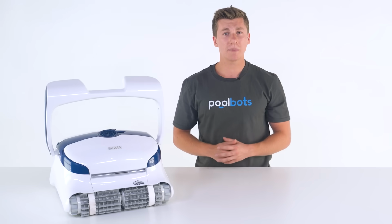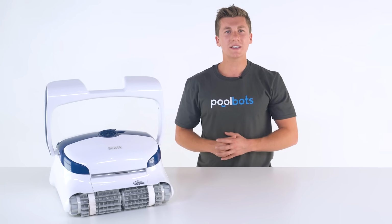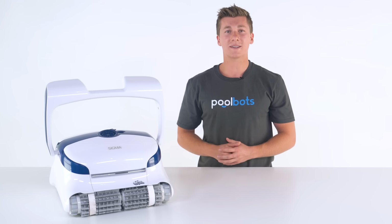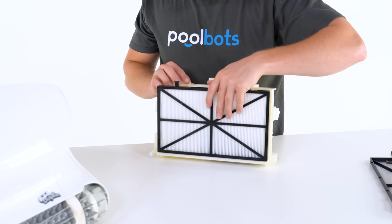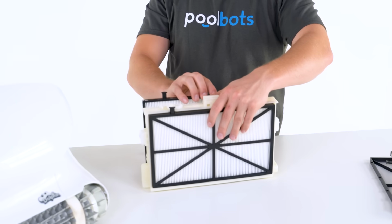The Sigma's top loading filter cartridges are the largest ever in a pool robot. Cartridges used to be small and flimsy, and they'd fill up fast. But Dolphin made these larger, and they can hold more debris than you'd expect. Plus, they're easy to clean. They snap apart so you can rinse each panel individually. Then you just snap them back together.